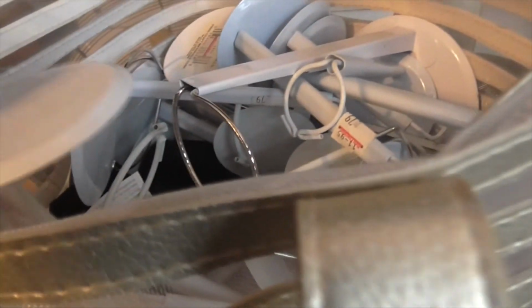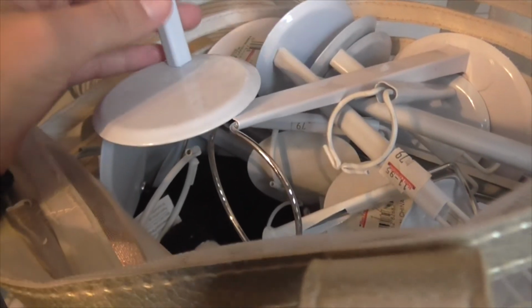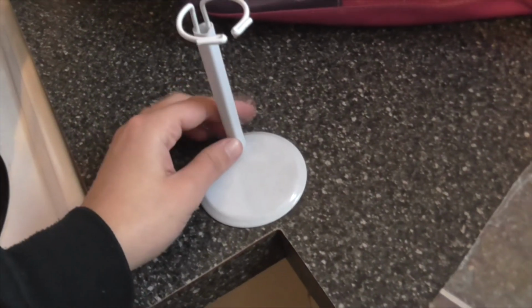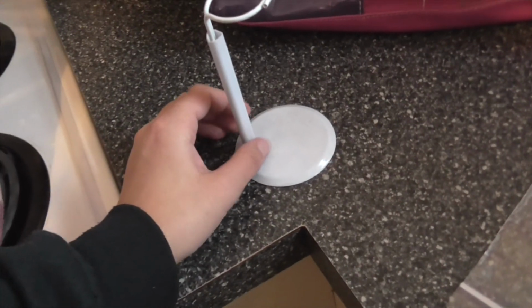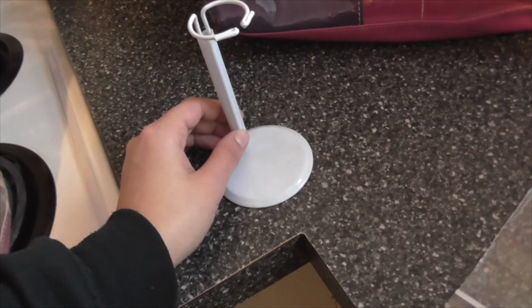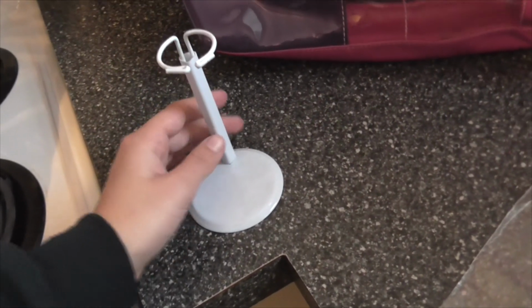I think I said in a last video that I was having trouble finding some doll stands because Hobby Lobby only has, like, three sizes, and it's basically a super small size that fits absolutely nothing. Then there's a medium size that fits maybe a 12-inch doll, and then there's the big baby doll size.